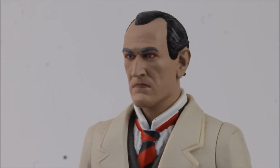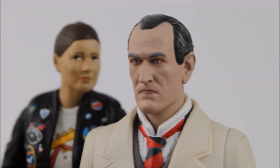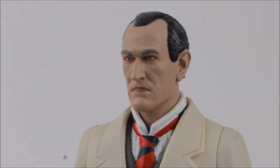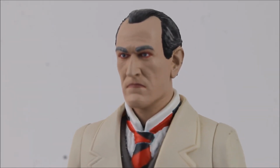I really recall when I was taking a look at the Ace figure, which was of course also released in 2013, I was saying about the lack in detail on this likeness compared to the other Classic Series figures, and this is exactly what I mean by the lack in detail. This is what I expect from a Classic Series figure, because the detailing on this is incredibly sharp and crisp and looks absolutely stunning, and quite frankly puts the Ace figure to shame.